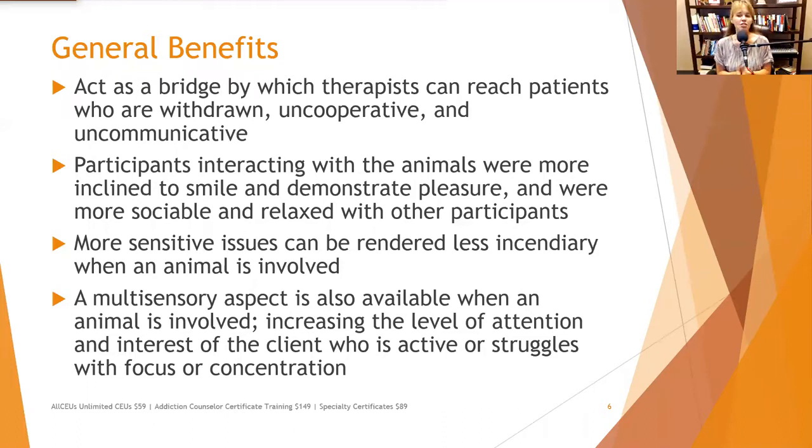A multisensory aspect is also available when the animal is involved, increasing the level of attention and interest of the client who is active or struggles with focus or attention. You never know what a dog's going to do. I mean, generally the dogs you're working with are well trained, but the person who is encountering this dog for the first time, everything they do is a little bit new, and maybe they're still in the down position, but they roll over and their lips fall back. Mine does that occasionally and he looks like an alligator.